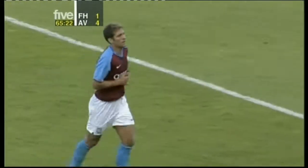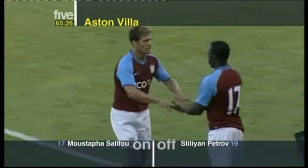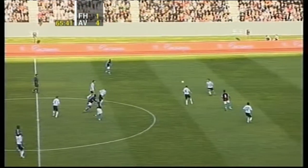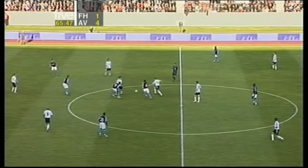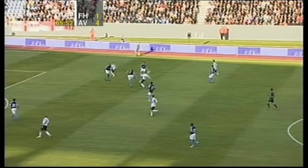Stilian Petrov, the Bulgarian, the former Celtic man, goes off, and Mustafa Salifau takes his place. Just 4 appearances last year, didn't he? And all of those from the substitutes bench. Taking his place in the heart of midfield. What can we expect from him today and in the coming weeks and months, do you think? Well, I think it's like everything, isn't it? He'll want to be making his mark, because you say it was just 4 appearances coming off the bench last season, and he's going to have to do better this year to get a regular place in the team.